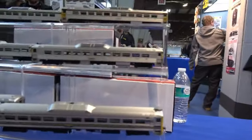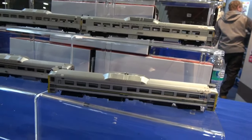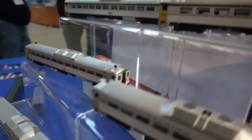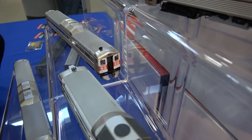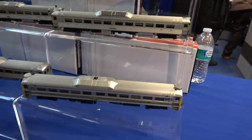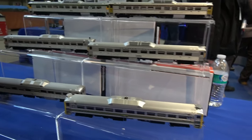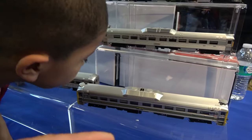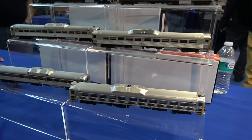Okay, so what we have here are these RDC Budd Cars, right? I like the New Haven, obviously, because it's New Haven, but I like the one that looks like this, where you actually see the New Haven. Some of these are already released, some of them are phase ones. I can't tell you which is which because I'm not educated on each of these.